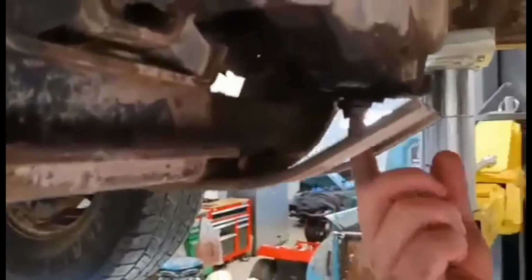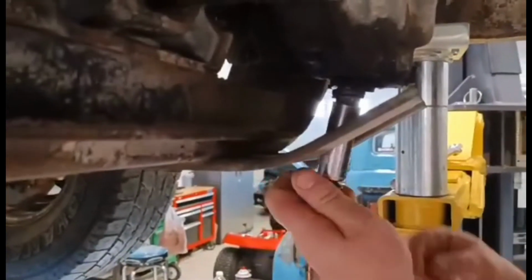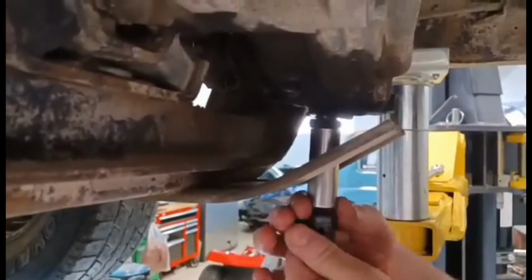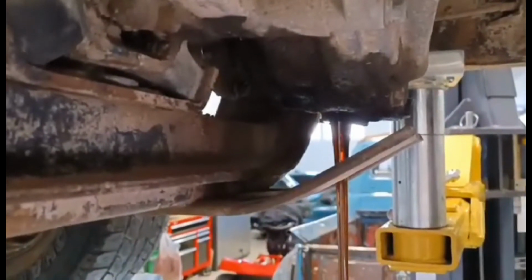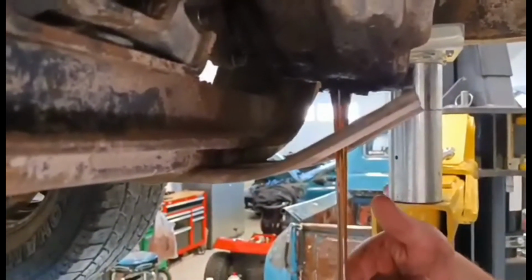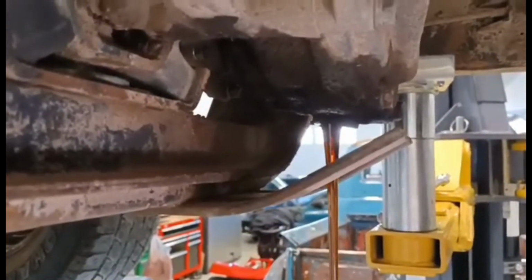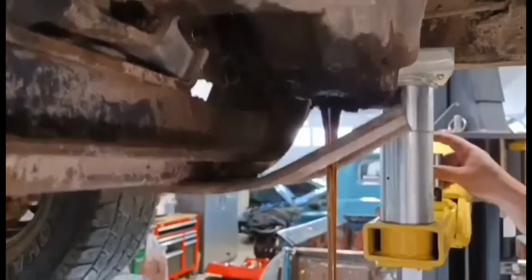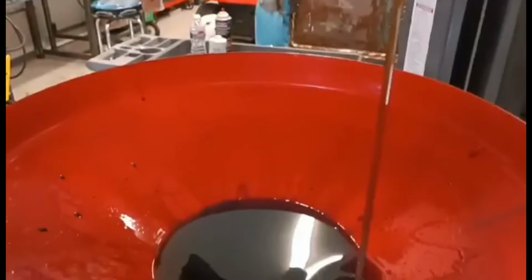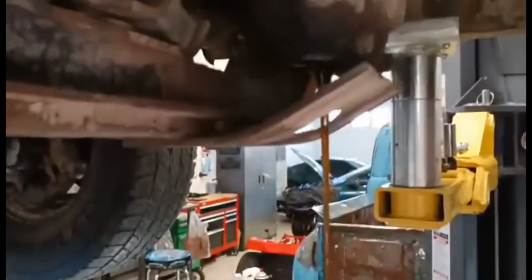All right, so the drain plug for the transfer case is right there. They got a nice little access point for the little skid, if you will. And we're gonna pull that. And that fluid looks pretty good too. So our front diff is, so far, the only thing that's been overly questionable. Yeah, that was definitely gear oil in that one.